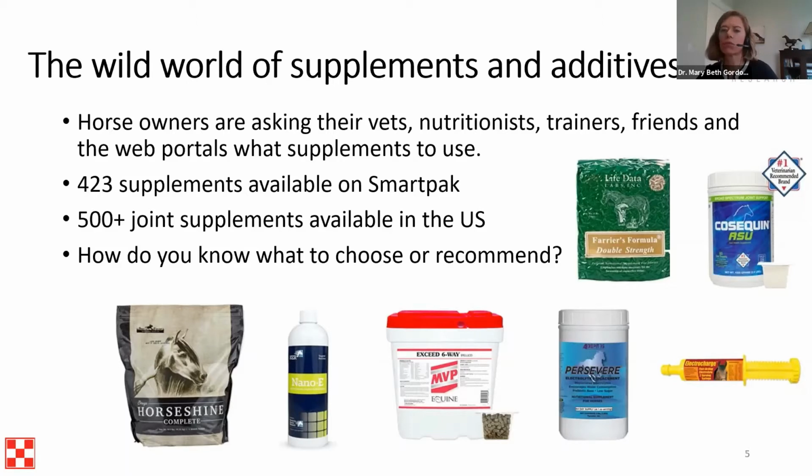So we wanted to give you a way to help evaluate these supplements so that you know how to better recommend them to your clients. If you go on SmartPak, there's over 400 supplements available just there alone. Great company. We all wish we invented SmartPak, right? But how do you weed through what's there? At one point I was talking to a friend of mine that tracks all these things, and she said there were over 500 joint supplements available in the US alone for horse owners to choose from. So a lot out there. How do you know from all of this what to choose or recommend?